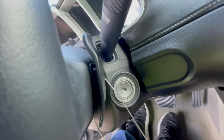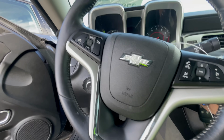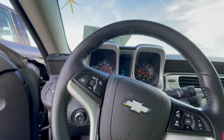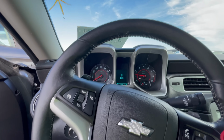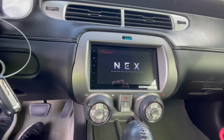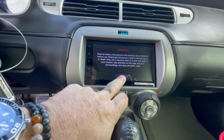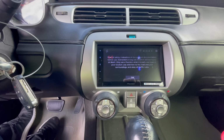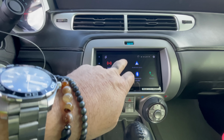Oh, they have bedazzled the ignition. And it sounds like a regular old V6 Camaro. Pioneer stereo. Network entertainment experience, the Next radio, Sirius XM. We're gonna say yes. Is it? There we go. Okay. It has Apple CarPlay.